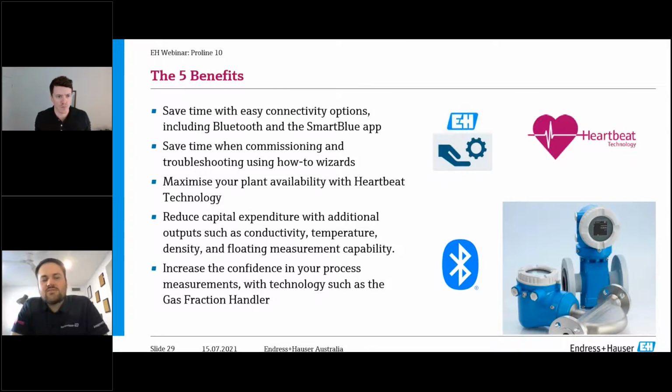You benefit of maximizing your plant availability with heartbeat technology that will enable you to implement a preventive maintenance program. Fourth benefit is reducing capital expenditure because you get additional outputs such as conductivity, temperature, density, and of course, as Gustavo mentioned, the floating measurement capability. And finally, the final benefit is around increasing your confidence in your process measurement with technology with the Promass K, such as the gas fraction handler.